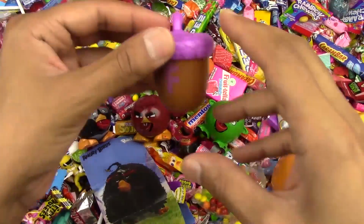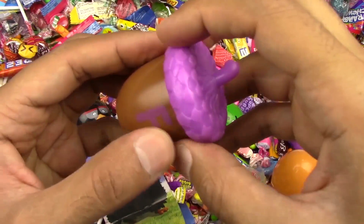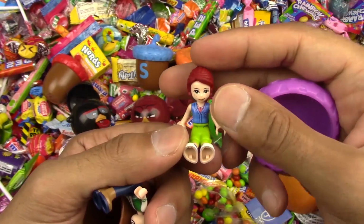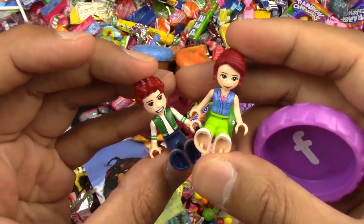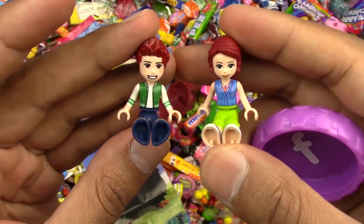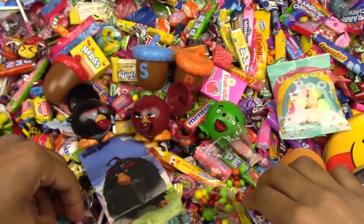Nice. Now let's check out F. Is it going to be some birds in there too? Let's see. F is for friends. Lego friends. That's not birds. That's Lego friends. It's nice anyways. That was super awesome.